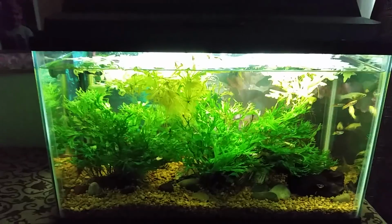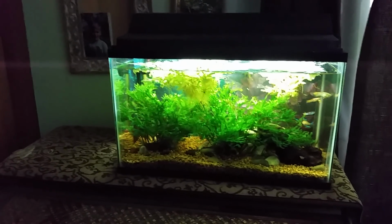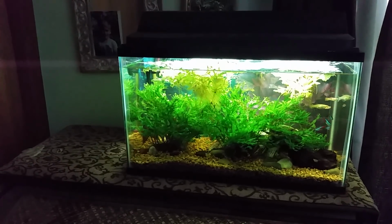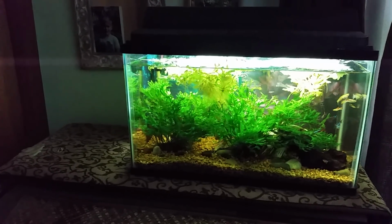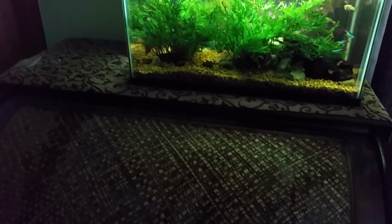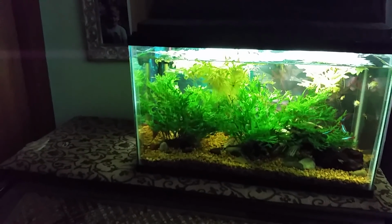Now, I do have an empty 20 long in the basement sitting down there, and I've got a little extra space and width right there, so I'm almost wondering if I can't get away with putting a 20 long up here. I don't know if that would be advisable weight-wise on top of this piece of furniture. I'm not really sure what it's rated for weight-wise, but we'll have to see.